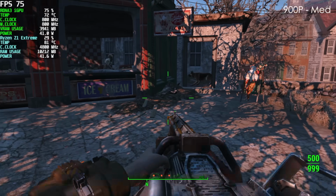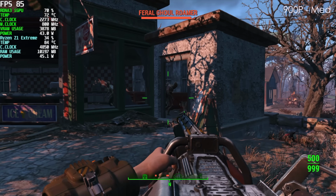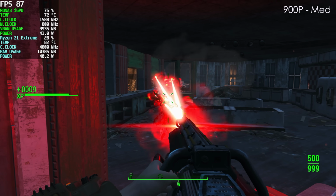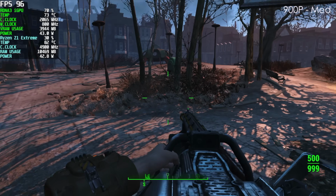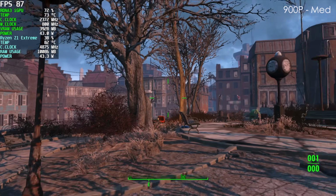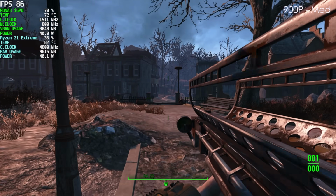So now we're at 900p medium settings, and this really does help out. Of course, we're still in dock mode, so we've got that much higher TDP, but as you can see, we're now averaging around 83 FPS with this game, and out in the wasteland, in the wide open, this does jump up to around 110 FPS. We've just got a lot of stuff going on around us right now. Explosions, tons of characters on screen, we're not dropping under 60 at 900p.